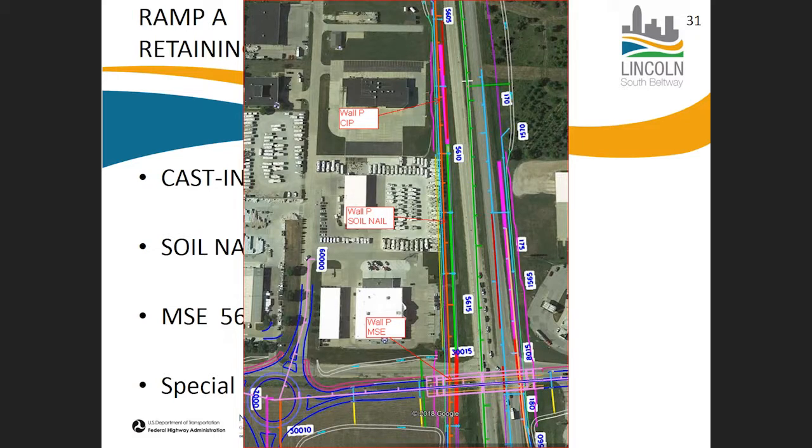Soil nail wall, we're using basically from Apache on past rods outdoor power. We're limited on what we can do as far as excavation and staying out of there right away. And MSE wall extends underneath the bridge here, a little bit past.